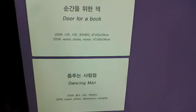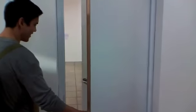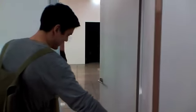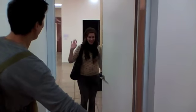The book is opening and closing by itself. Well, mechanized anyway. Seoul Art Museum. Completely awesome. The door has a mind of its own, oh god.